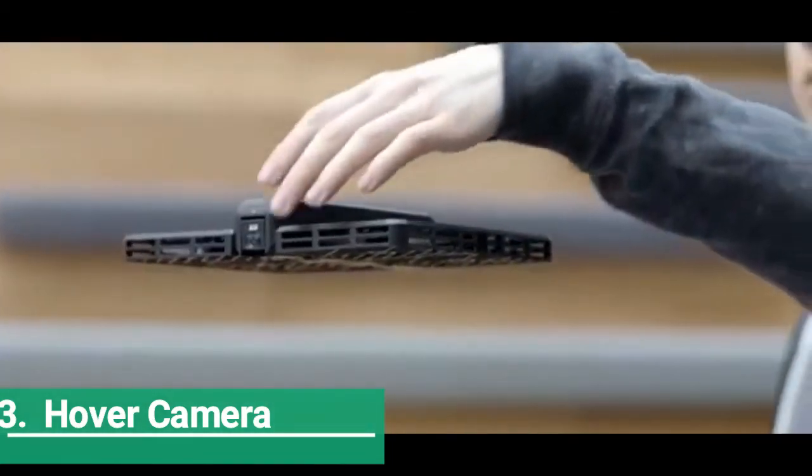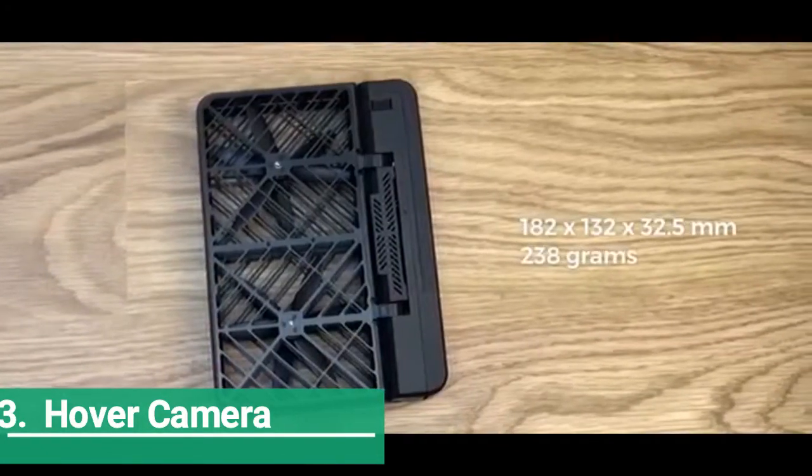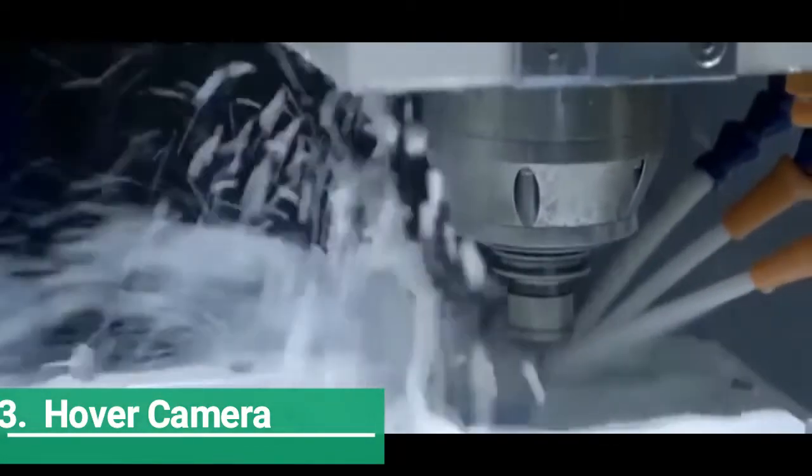This is the most compact and elegantly designed flying camera on the market. It is so small that it could easily fit into a purse. But in order to make sure that this device is safe, we've geared it up with a suit of armor.